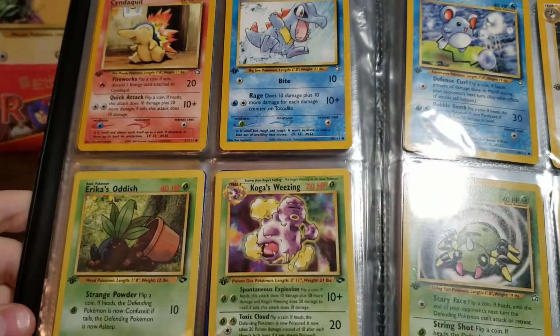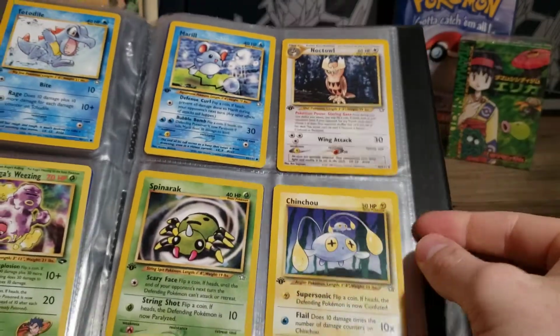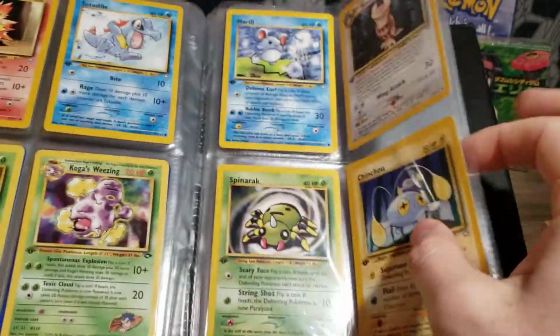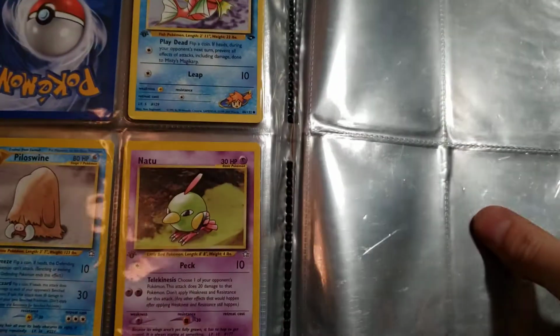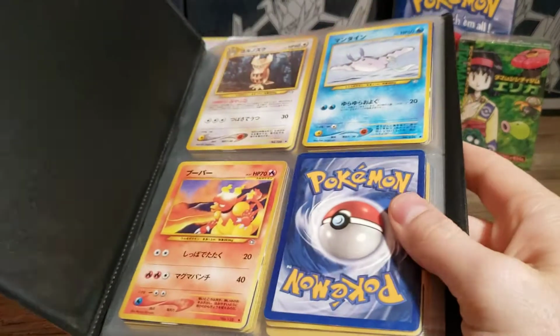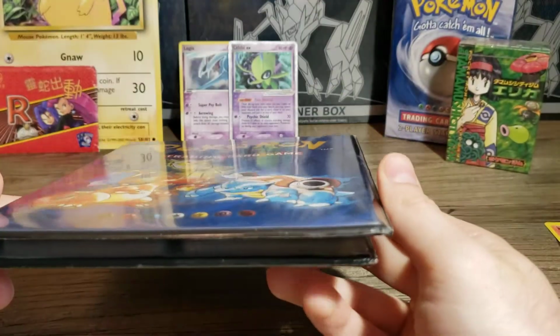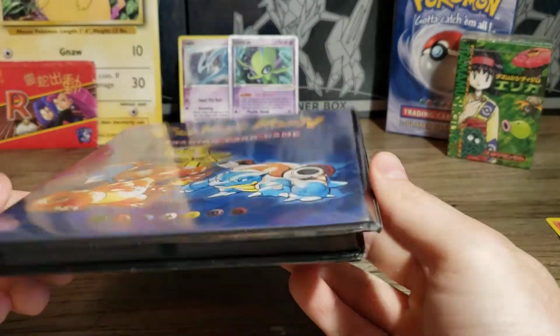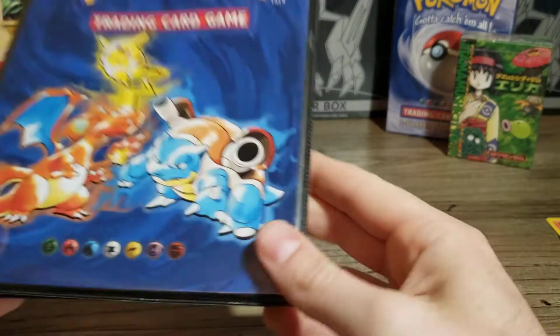I'd like to build first edition sets, but they're just so expensive to get out there. It's almost worth it just to get the holos PSA graded and sent off instead of working through the sets. All right, so that's what we got for those. Tell me what you guys think. Were both of these binders, in your opinion, from what you saw, worth $36? Because I'm going to say it's worth $36.